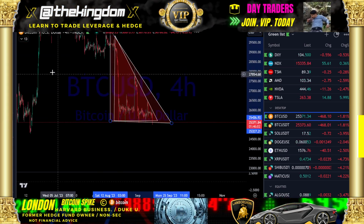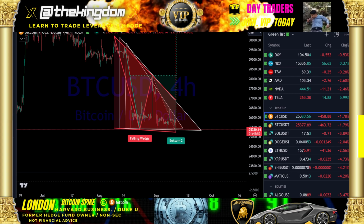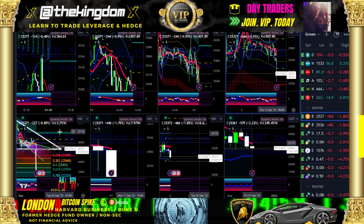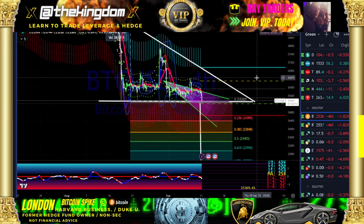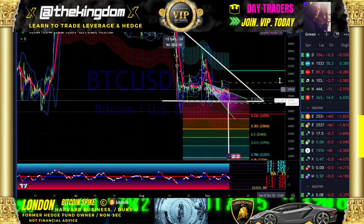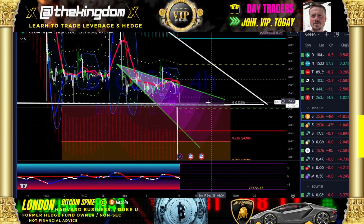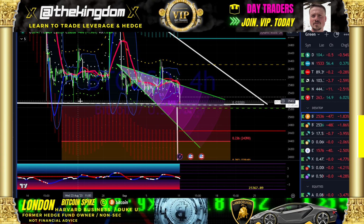Without a doubt, that 4 hourly likes to hit. It likes to hit. Let's pay attention. Let's get into the details real quickly. Let's look at the 4 hourly on Bitcoin. I've got it laid out big time. You guys see that. So we're at the pickup level, 4 hourly green buy line, just pushing into it.